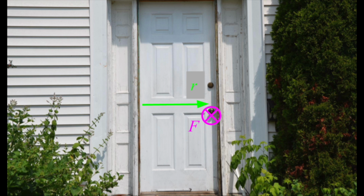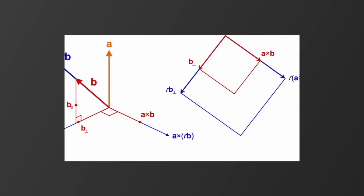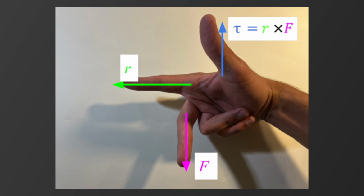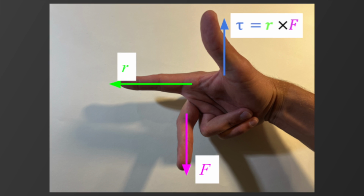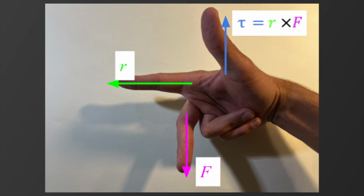So we know when maximum torque occurs, but what direction is the torque when that happens? Well, interestingly, it's actually up. To find the direction of torque, or any other cross product for that matter, we use the right hand rule. Position your right hand like this. Your pointer finger will be the first vector, your middle finger is the second vector, and if they are 90 degrees from one another, then your thumb will point in the direction of the cross product.